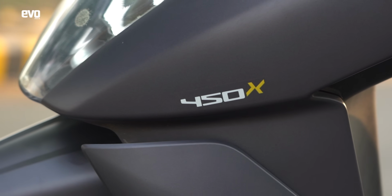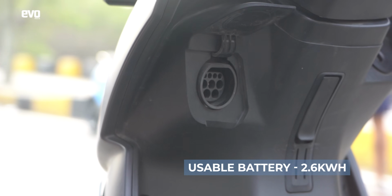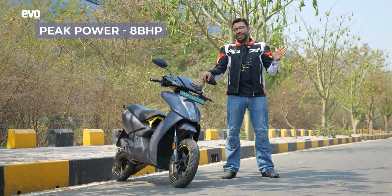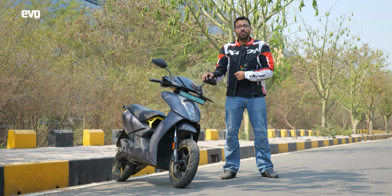In terms of the figures, now this is the Ather 450X. It has an installed battery capacity of 2.9 kilowatt hour and usable is 2.6 kilowatt hour. Peak power is 8 BHP, but the regular use power is 4.4 BHP. It is not the lightest in this test, but this scooter is amongst the smallest in this test.